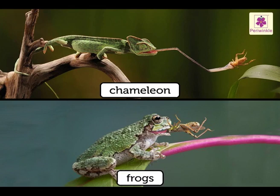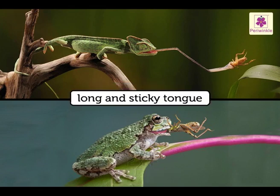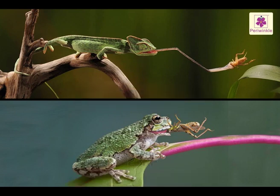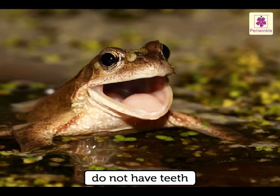Chameleons and frogs use their long and sticky tongue to catch insects. They swallow their food whole. They do not have any teeth to chew their food.